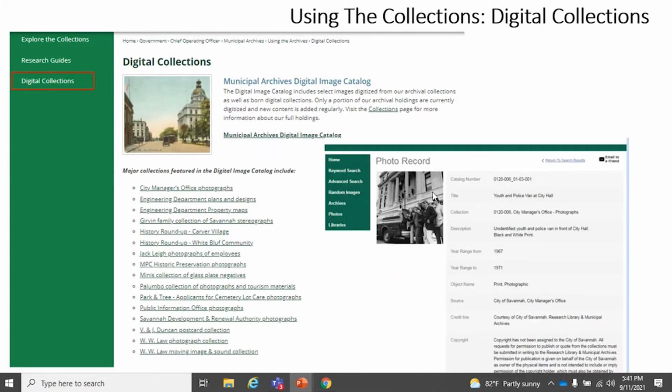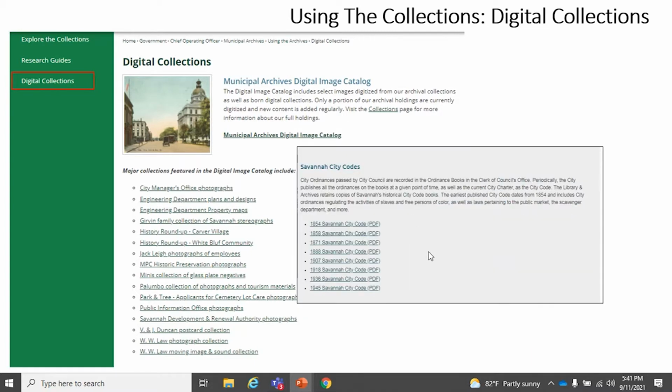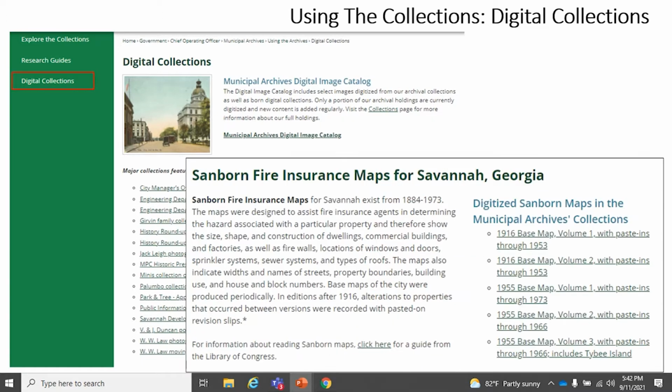This is what the photo records look like. It'll give you a thumbnail and descriptive information about an image. We also have an ever-growing number of collections available through the Digital Library of Georgia. We have all of our Savannah City code books through 1945 available digitally online. This is a great example of one of our collections on the Digital Library of Georgia. We recently got a representative sample of our map collections digitized, and they're available there. So if you're interested in maps of Savannah, definitely check out the Digital Library of Georgia holdings.